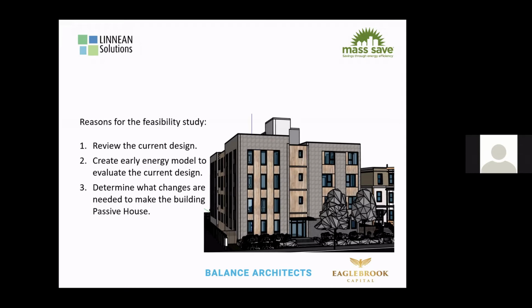So really for this project, we looked at the existing design and schematic design and did a full review of certain things that might have been potential issues with relation to achieving Passive House certification. And a big part of that is getting this project into an energy model. With this project pursuing PHIUS+ 2018, that was a WUFI Plus energy model. That would give some data to the designers to figure out what they needed to do in order to bring it up to snuff to get certified.